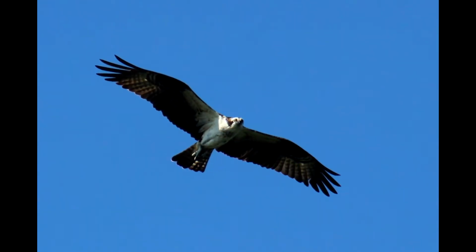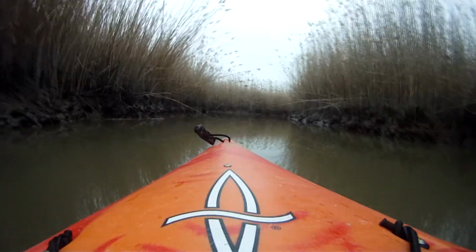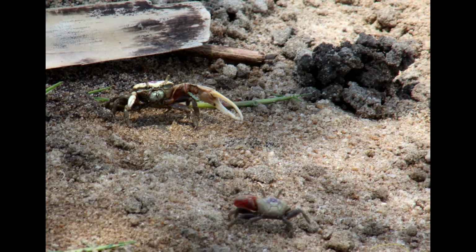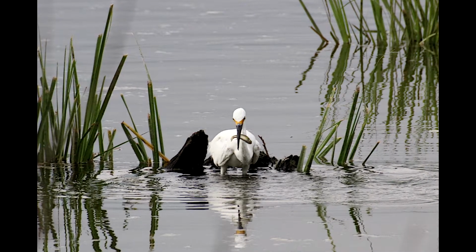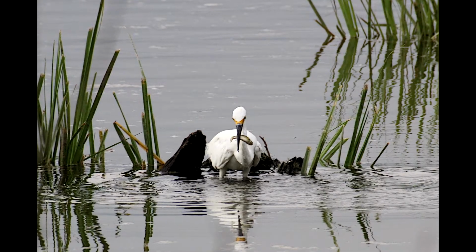When the water is lower, you can see the roots of the marsh, which are home to many creatures as well. Muskrats and snails, crabs and mussels make their homes here, and larger wading birds like egrets and herons stand on this root complex and wait for something delicious to swim by.